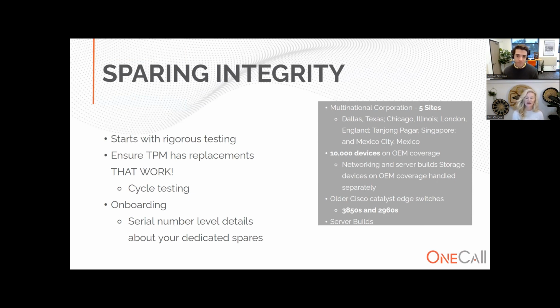Yeah, absolutely. And here at Pivot, we call it our sparing integrity program. But this is where the rubber meets the road, right? If you've engaged with a TPM provider, gone through all the due diligence of quoting and onboarding, and they're not asking questions like, if you've got a chassis-based solution, what modules are inside? That should actually be done during the quoting process. And what are your license revisions? What's their testing process for the hardware replacement?